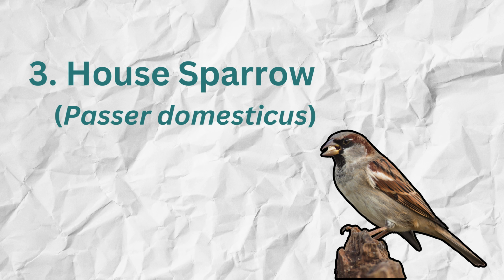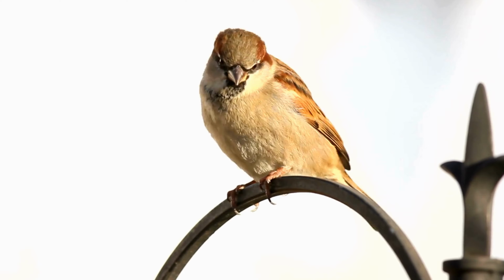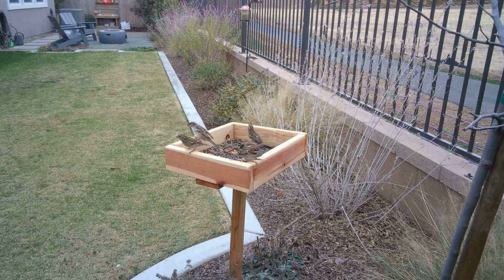Number 3, the house sparrow, a non-native. The house sparrow, originally from Europe, is a small but sometimes aggressive bird that can dominate feeders and drive away native species. These sparrows are highly adaptive and thrive in urban areas, often forming large flocks.